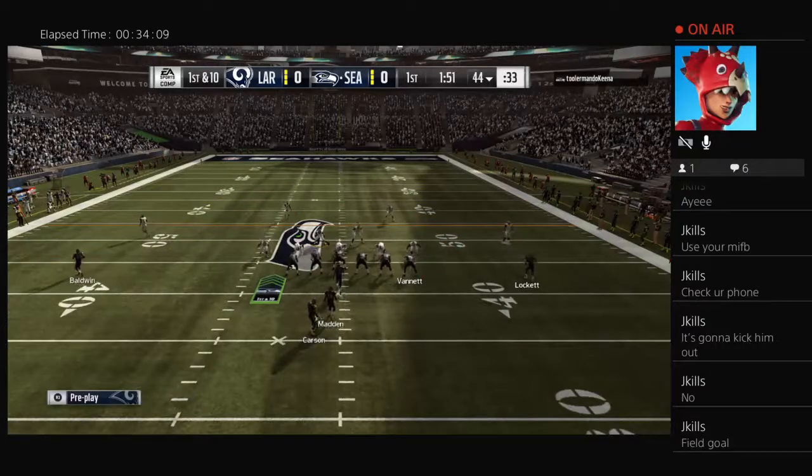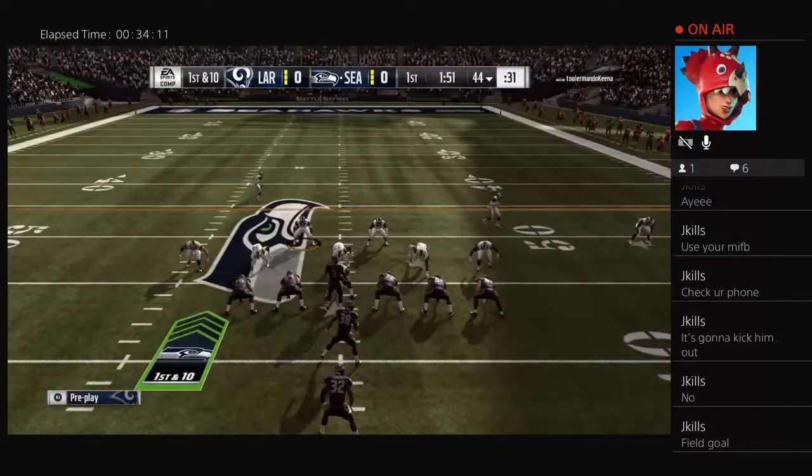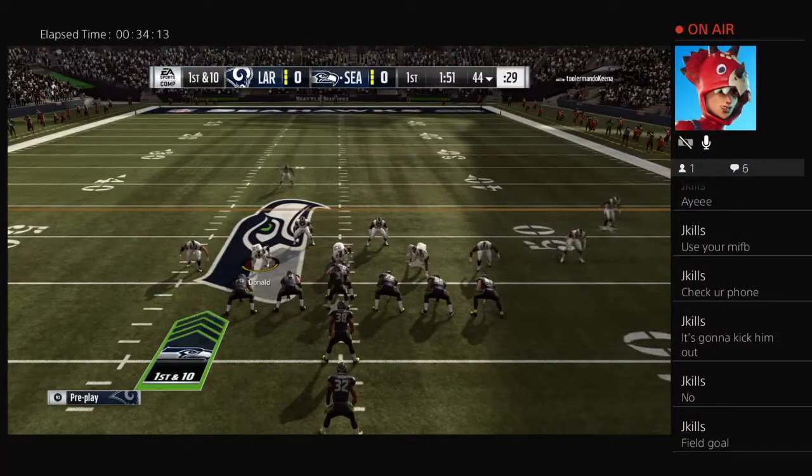I'm getting a picture when you come into a game on the road, you're trying to get things to go your way early, and now you suffer a setback right out of the gate.